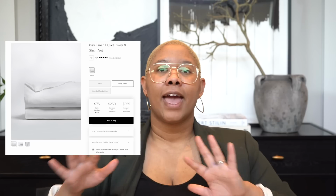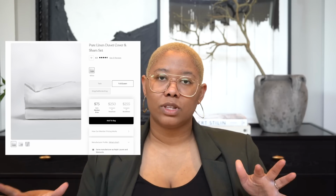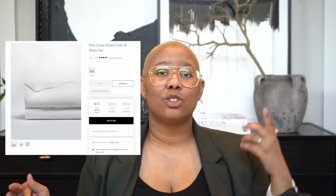Another thing I tried from them are the linen sheets. And I've tried many pairs of linen sheets. You know that, and I always have something bad to say. But Babe and I actually really love these linen sheets because they're very breathable, they're super soft, and they are more so a cool white than other ones we tried. So I was really, really impressed because they were really comparable to what we purchased from Restoration Hardware for tons and tons of money.